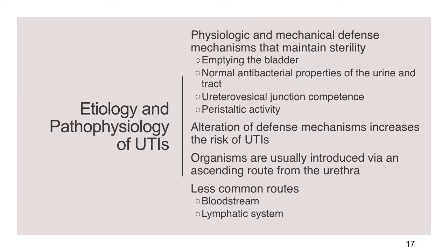Physiologic and mechanical defense mechanisms that maintain sterility of the urine include emptying the bladder. There's a normal antibacterial property of the urine and the urinary tract. Ureterovesical junction competence also keeps the urine sterile and keeps us from having urinary tract infections. And the peristaltic activity, in other words, that moving of urine out of the kidneys into the bladder and on out of the body is part of what keeps us from getting infections. Alterations in defense mechanisms increase the risk of UTIs.